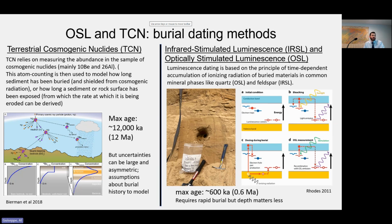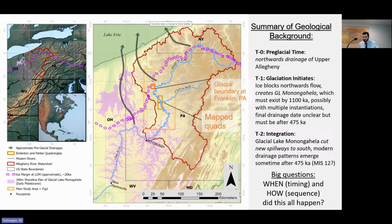Getting good samples in a non-shoreline facies is a little tricky, but possible. It requires rapid burial, and is not sensitive to burial depth, so long as there's enough sediment to block light. Sampling is fun. You pound a piece of aluminum pipe directly into the sediment and then pull it out in a way that you do not expose the sediment to light, ever. I'm mentioning this just because I'll be talking a lot about TCN and OSL ages in the rest of this talk. All right.